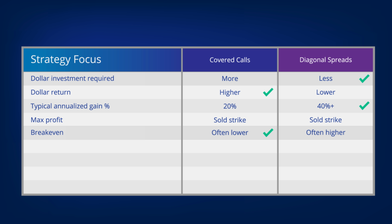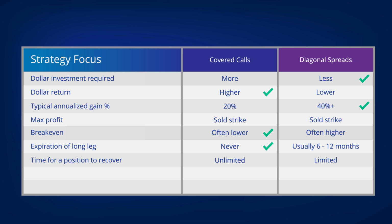When we buy the stock in our covered call, there is no extra premium, as there is when we buy the first option of our diagonal pair, the option we refer to as the long leg, since it is the option that we buy. Secondly, with a stock, we have unlimited time for our position to recover, where we can sell additional calls against our stock. With the diagonal, our time is limited to the time when our long leg expires.